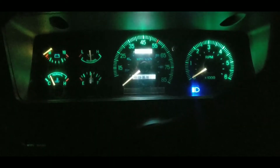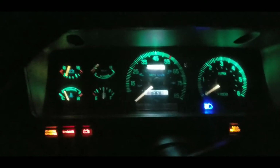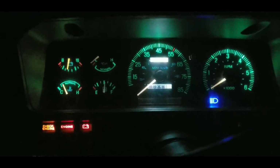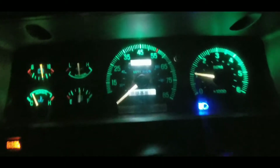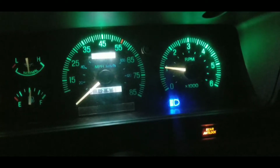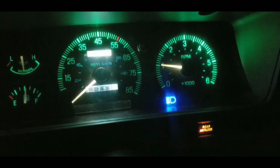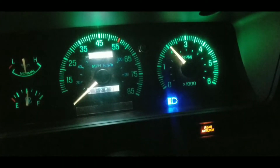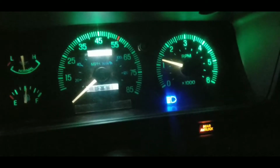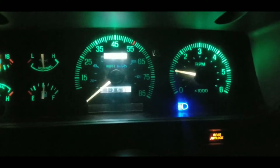Alright, I guess it's going to lock down not that high. Let me cut it off. Looks like it was rising. And my rear brakes aren't hooked up, so that's why that light's on. It accelerates fine. I mean, I can sit there and hold it, but it does not want to idle. And it starts smelling rich.